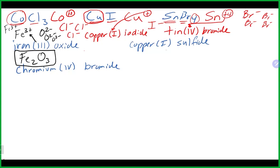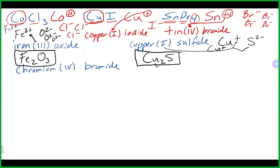Looking over here to copper Roman numeral 1, that tells me my copper is carrying a +1 charge. Sulfide is sulfur from the periodic table, which is group 6, has a -2 charge. In this case, I need more of the copper, grand total of 2 of them, which means I should have 2 coppers, right? That's where the number goes to, and 1 sulfur in this case, right? Or something that looks like a 5. There we go, make that more of an S. Any questions on that one there?